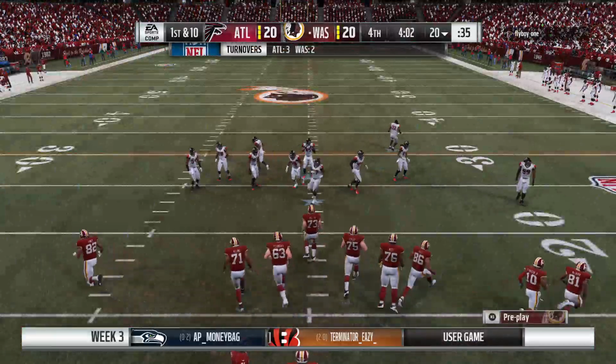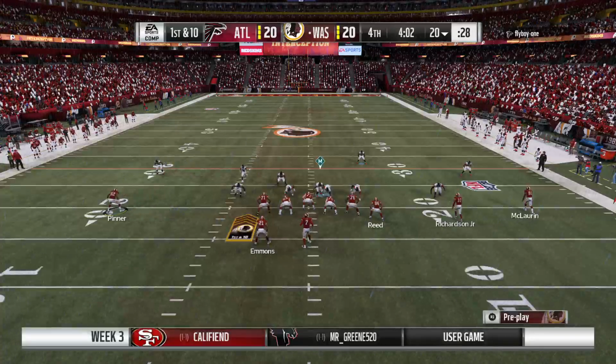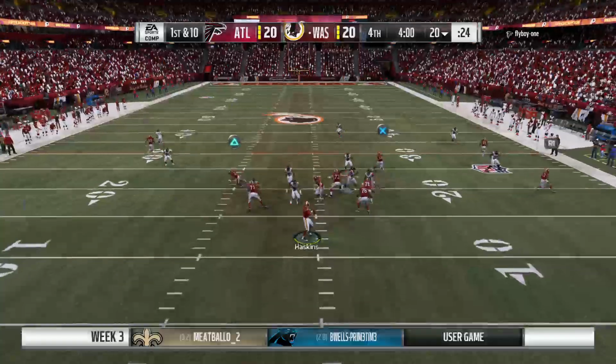So how about that for a momentum switch? We're in the 4th quarter, and it's a tie game. You've got to take care of the football here. Now their opportunity to take the lead right out the window, and everything is flipped in the other direction.